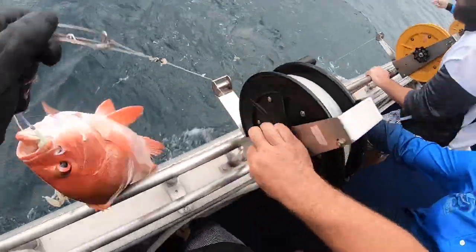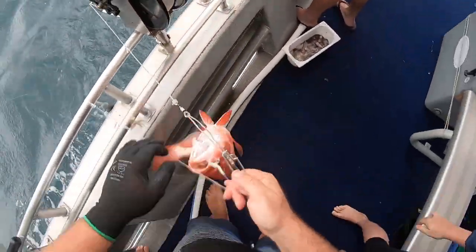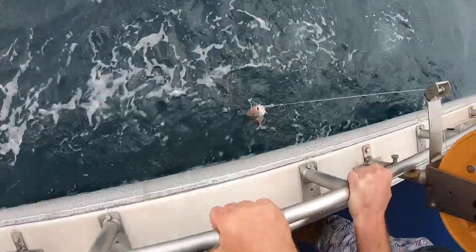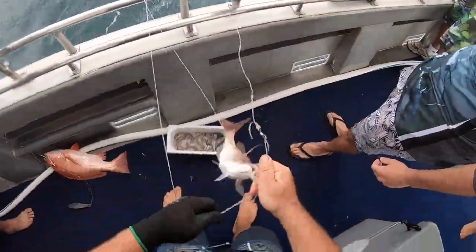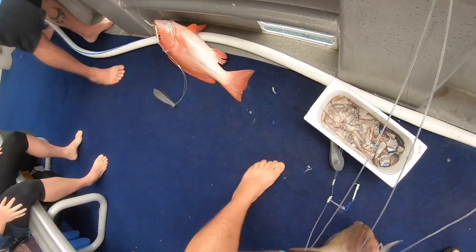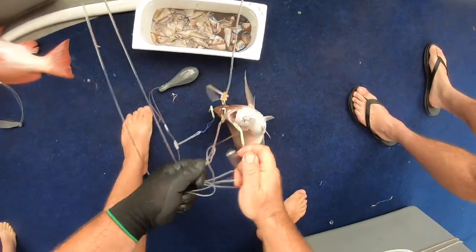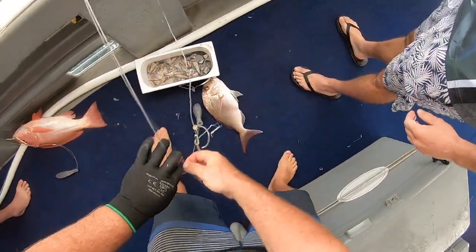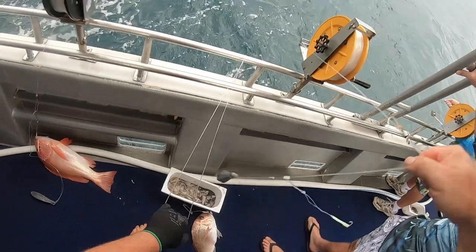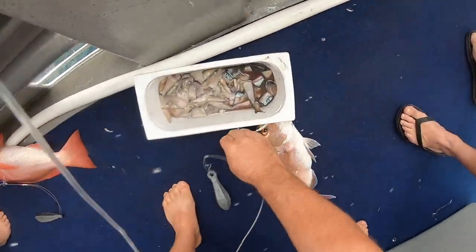Nice one. Beautiful. Little one. I think you're beaten. Beautiful. That one's a crimson sea perch. Yeah, got a line here. It'll be one sec. Not bad. That's a good size one.